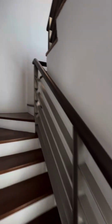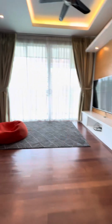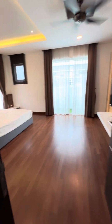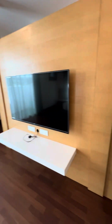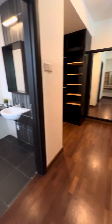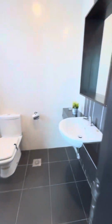Let's go up to have a look. First floor has 3 bedrooms. This is a small living area. Let's have a look at the master bedroom first. This is a master bedroom, with a balcony as well. A walk-in wardrobe here, and the bathroom.